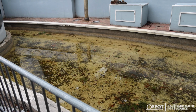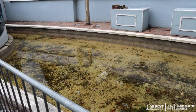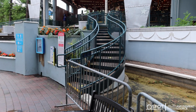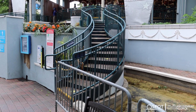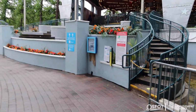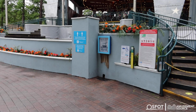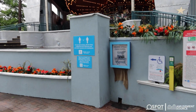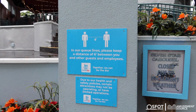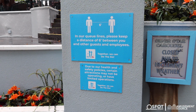That's interesting. Was not expecting to see that when I was coming back. You can see in the queue line here for Silver Star Carousel the social distancing markers. And then of course, just to familiarize y'all with some of the other signage, they do have this up here, reminding you to stay 6 feet away from each other when you're in a queue line.